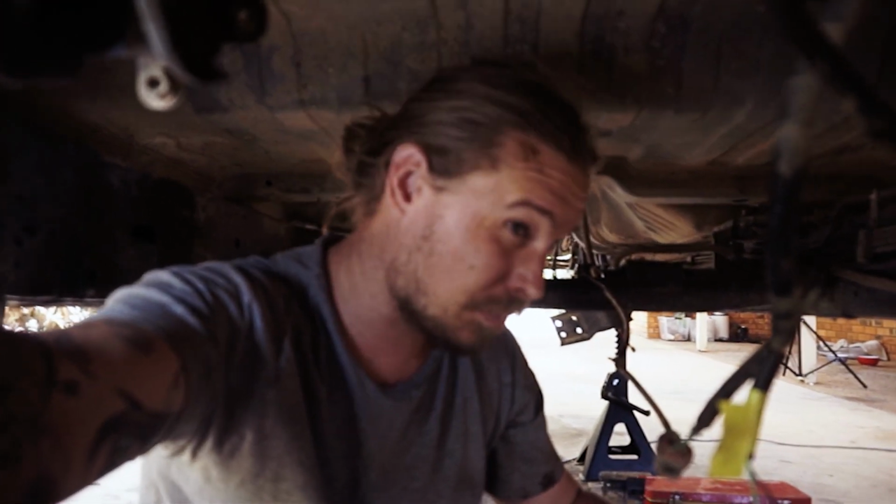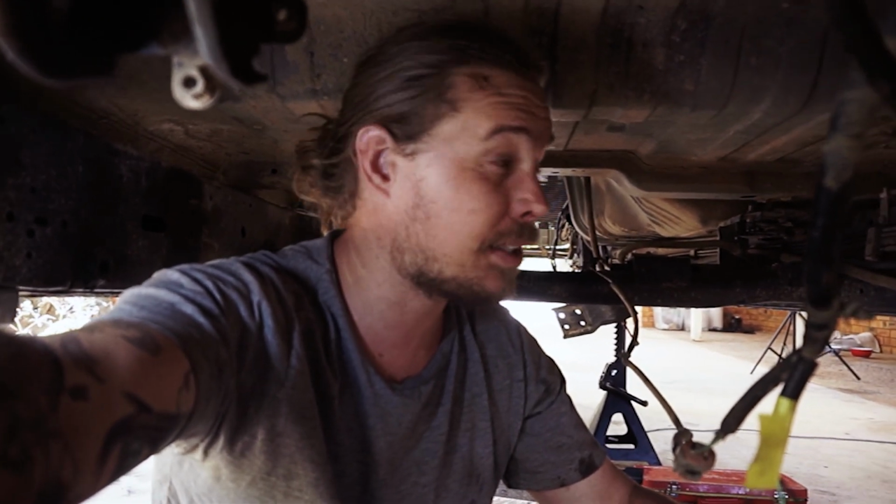Had the snake coming out of the Commodore on the last episode. Had two big pythons in the shed the other day, and then plus this big one, so definitely plenty of snakes around, but it's awesome watching them.